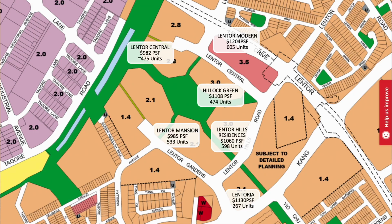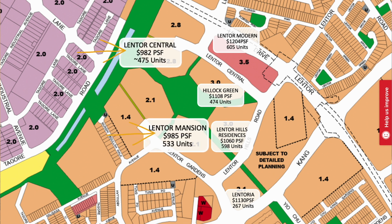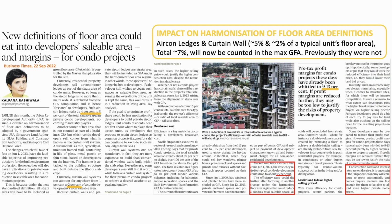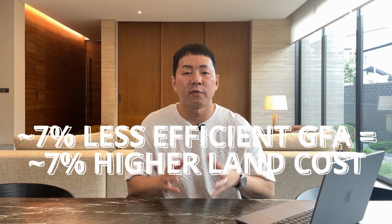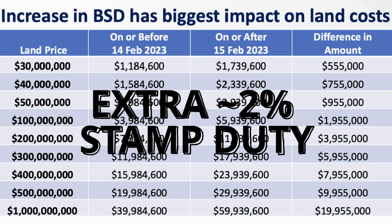Oh yeah, you all know even though you see 985 PSF and 982 PSF here, which is significantly lower, the break-even prices for all these 4 plots are actually more or less the same. Let me quickly cover this. So first, we have harmonization of definition of gross floor area, which means 7% less efficient, indirectly meaning 7% higher land cost for developers. Second, this year's Valentine's Day present to all of us, especially to developers, will be the revision of buyer stamp duty, and if you weigh this into the land cost, that's another 2% for developers.